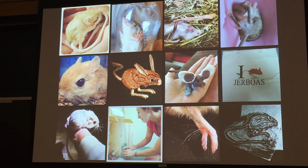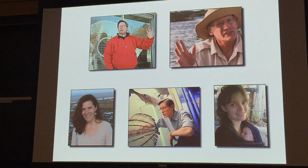So with that, I'd like to thank you for attending this seminar, and I'd like to thank these animals for being such an inspiration and being so quirky and diverse. I'd like to thank my committee, especially my two advisors. I found these really great photos of Andy and George from a while back, and I wanted to find other pictures to kind of match.